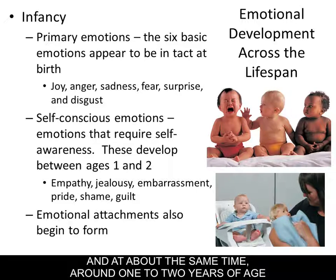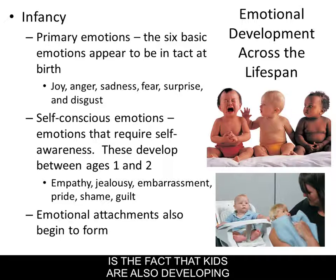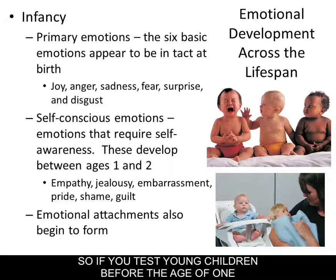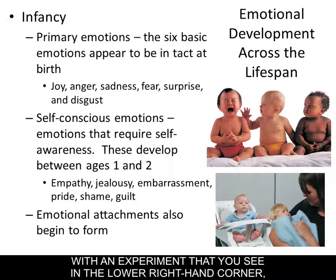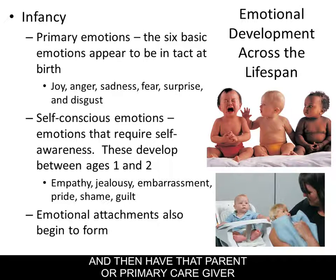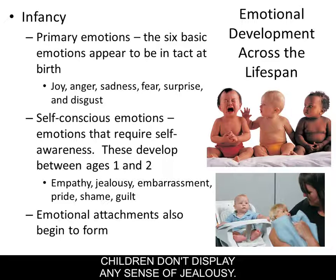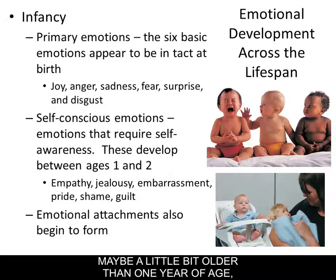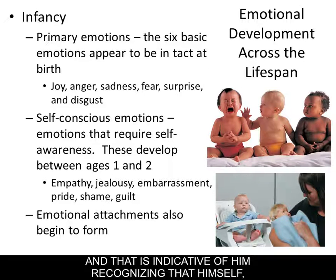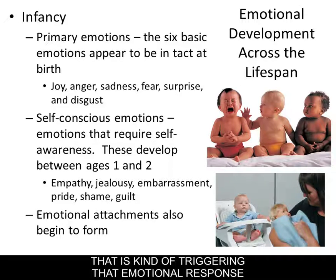And at about the same time, around 1 to 2 years of age, one of the things that we think is playing a really big role in the development of these emotions is the fact that kids are also developing some sort of an emotional attachment to individuals and to certain things. So if you test young children before the age of 1 with an experiment that you see pictured in the lower right-hand corner, you'll place a parent or a primary caregiver in front of a baby, then have that parent or primary caregiver interact with a fake child or toy. Before about the age of 1, children don't display any sense of jealousy. But as you see there, this child who's about 1 year of age, maybe a little bit older than 1 year of age, is definitely displaying the emotion of jealousy. And that's indicative of him recognizing himself, him recognizing his mother, and him forming an emotional attachment to the mother that's triggering that emotional response within the child.